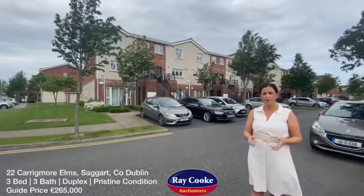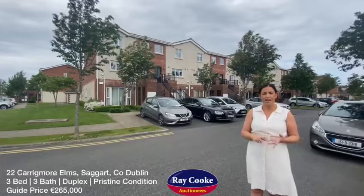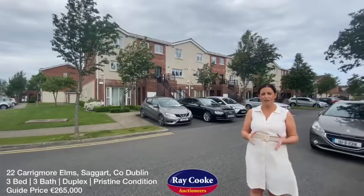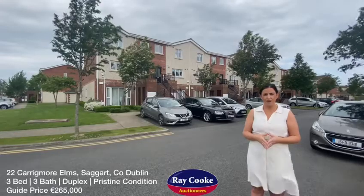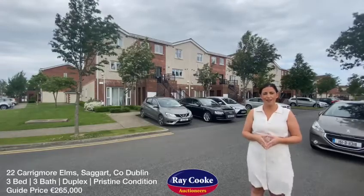Location is superb, you have City West Shopping Centre, the Luas line, easy access to the N7 and the M50 all on your doorstep. Guide price here, 265,000. As always, let's go ahead and take a look inside.